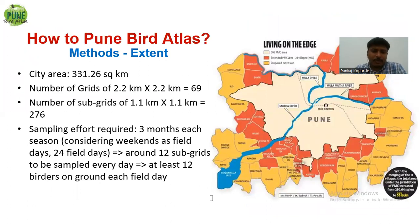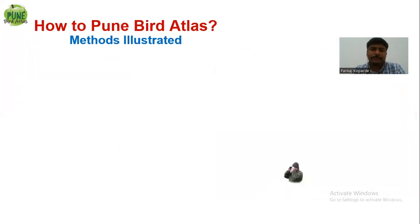So quickly moving on to the methods. The extent of the PMC, the Pune Municipal Corporation area, was around 331 square kilometers when we started the project. This extent has now increased and it is more than 400 square kilometers over the period of time. However, we stick to the old extent because we started this project in 2020. So this entire extent has been divided into grids and subgrids following the other standard bird atlases that have been happening around, like Mysuru Bird Atlas, Kerala Bird Atlas, and so on. So we have used the same protocol, same dimensions of the grid, and we are just doing it in Pune city. So though the study area is different, the protocol is the same across.